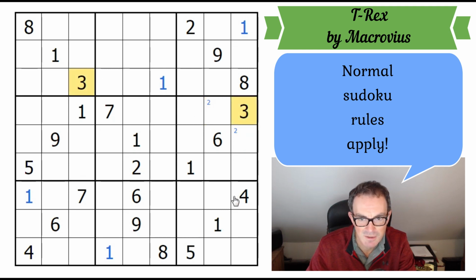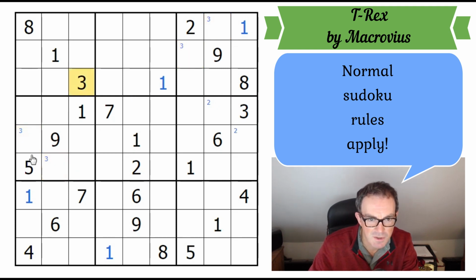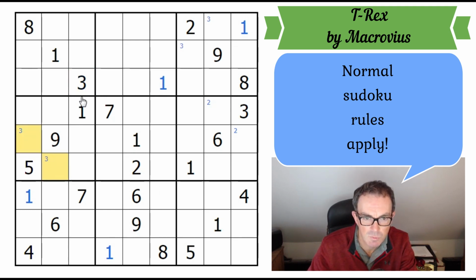Not many. 3s are locked into one of those 2 cells. And one of these 2 cells. Already I start getting suspicious where you get these sort of offset pairs and boxes. It always seems to mean that there's something complicated hidden in the grid. 4s have got to be in one of those 2. There's no 4s at the top of the grid at all though, so that's probably going to be as far as we go with 4s.